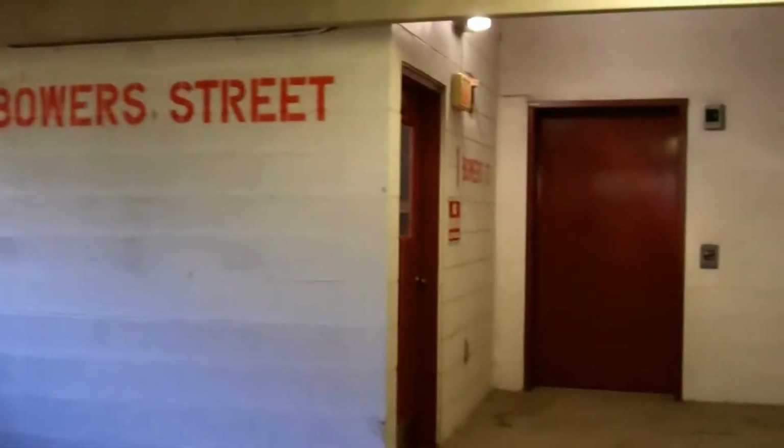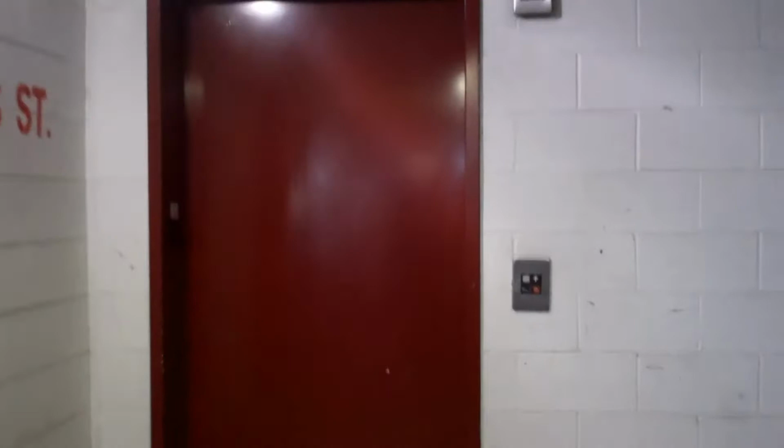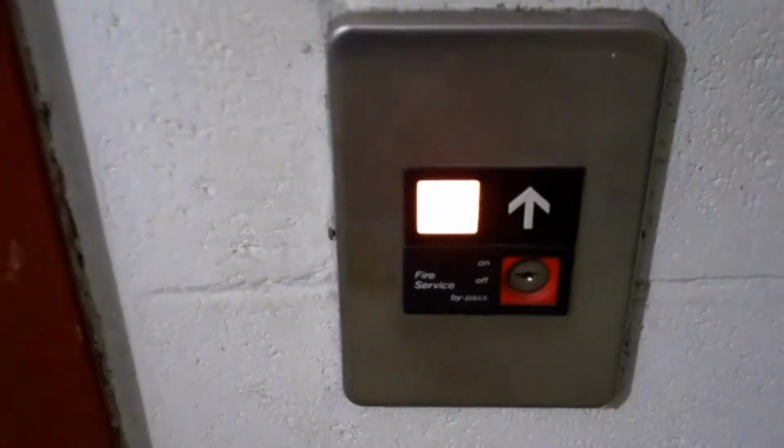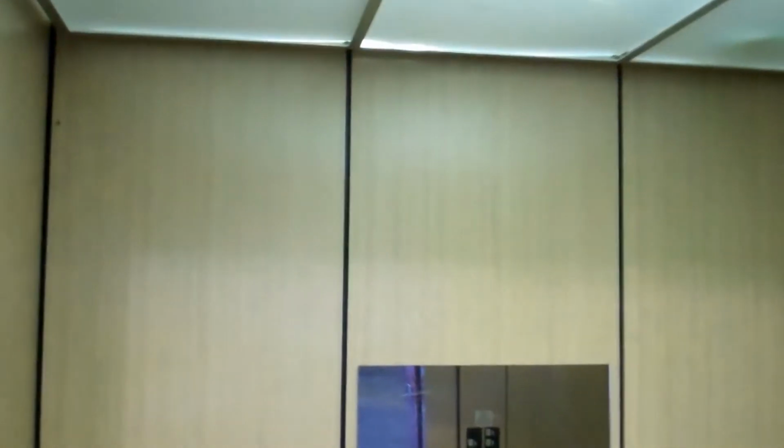This is the Bowers Street elevator at Nashua Medical Center, Nashua, New Hampshire. Otis Series 1. It's waiting for us. Again, with the odd mirror. And again, a stain in the same spot like the other one.